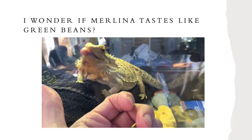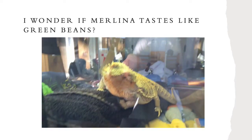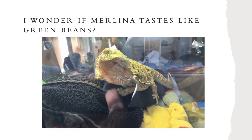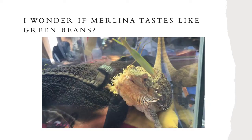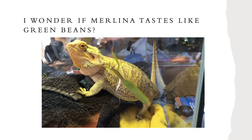I wonder if Merlina tastes like green beans. I think so. Can I just look a little closer? Let me taste her, Mom. Let me have a bite. I'll tell you. She looks like a green bean to me.